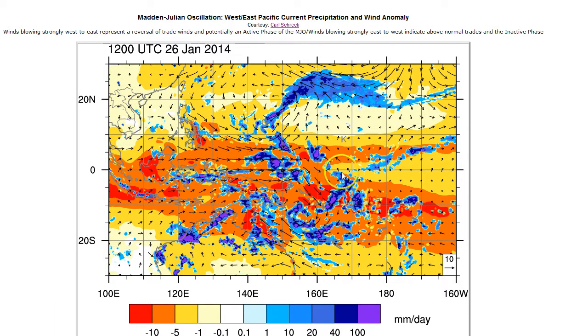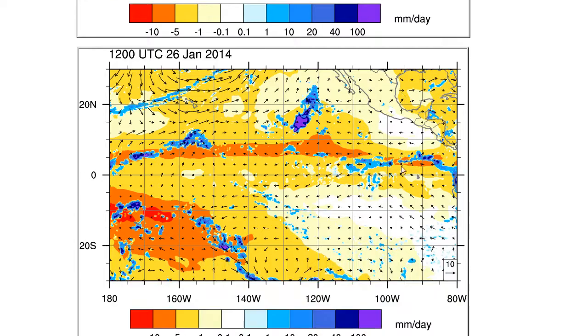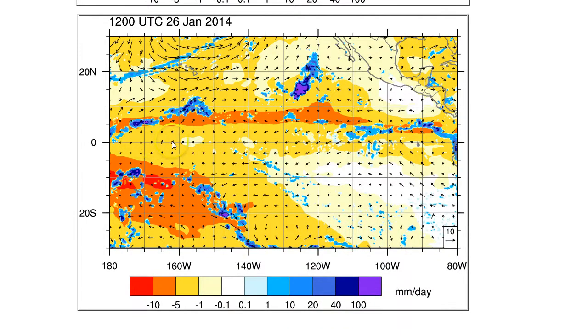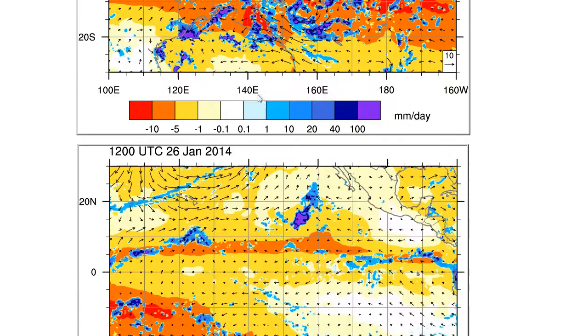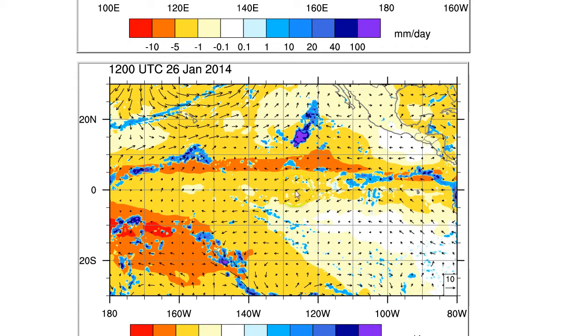As you go towards the dateline, we're back into neutral anomalies, and then as you push from the date line over, there's Hawaii there and U.S. West Coast, light easterly anomalies. So this sort of suggests that the active phase of the MJO is trying to develop in the west, and that the inactive phase here, these weak easterly anomalies, are the inactive phase trying to push into the East Pacific.